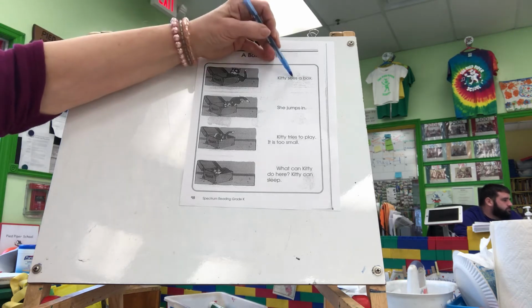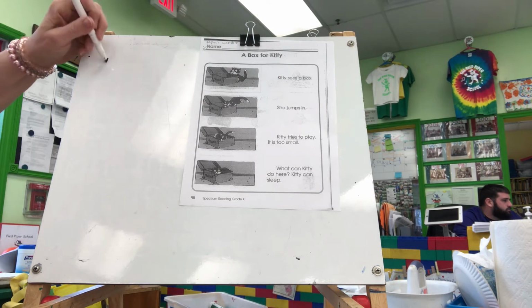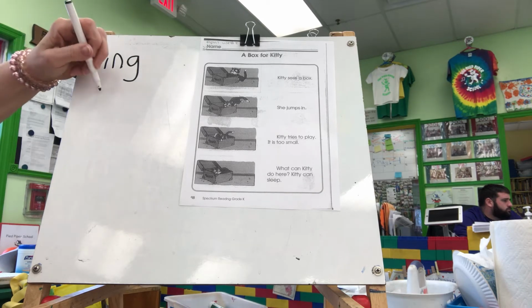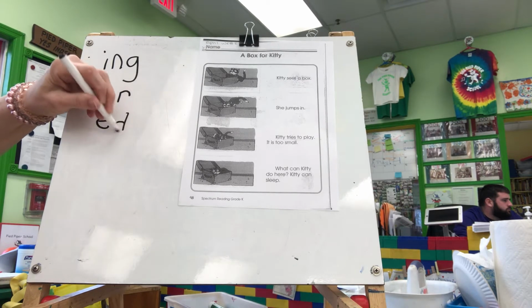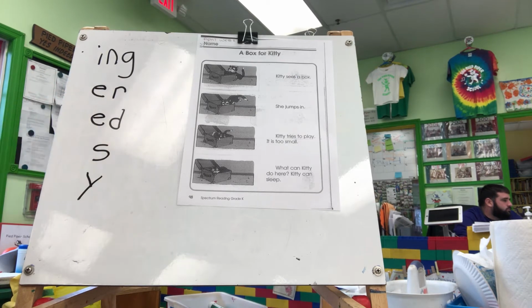We know the word see. Put a ring around that S. That S is one of the many endings that you have for a root word. The root word is see. You can put lots of different endings on it. We know that the ending for a word could be I-N-G. The ending of a word can be E-R. It can be E-D. It can be as simple as the S, or sometimes even the Y can be an ending. Today we're looking for endings.